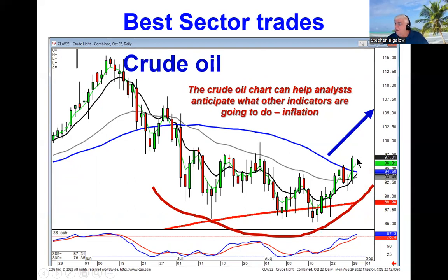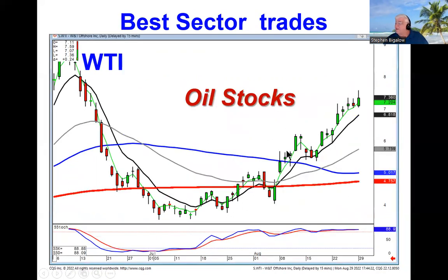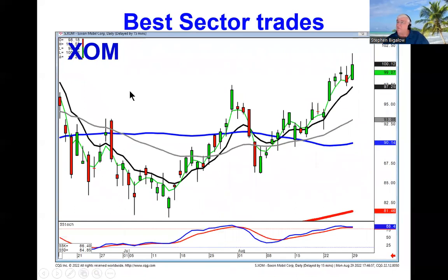So one, we can use this as an analytical tool to say if crude oil prices keep going up, the inflation factor comes back into play, and the markets are still going to sell off. Or two, we can see that there are lots of oil stocks. Our recommendation on WTI was based upon this J hook. After they gapped it up, coming out of a fry pan bottom, you stay long on these until you see a sell signal. ExxonMobil, same scenario. You're in an uptrend until you see a sell signal.